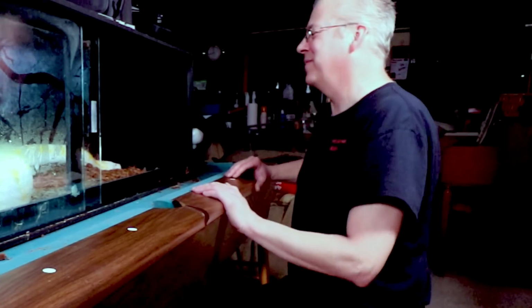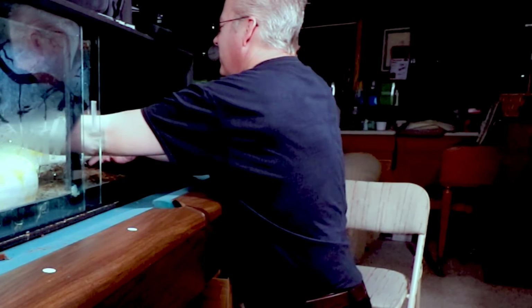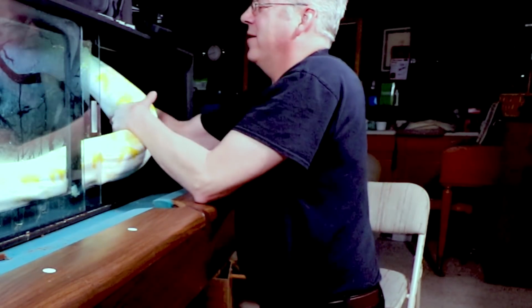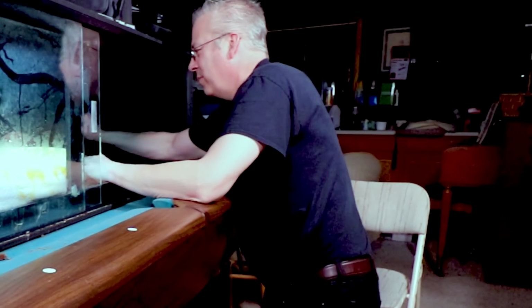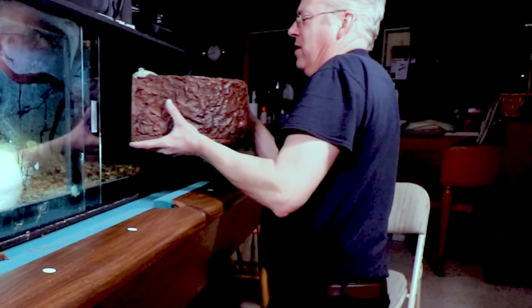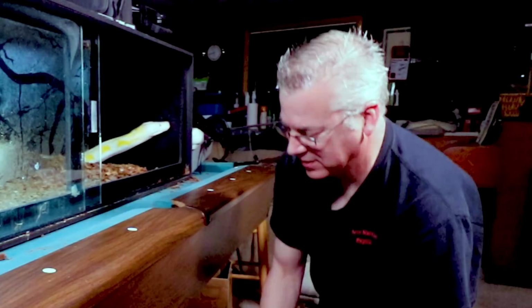That's a funny snake. I kind of want to get her out again. See if we can play with her a little bit more. I actually need to change her water. I can show you this water bowl. Look at this. Look at how big her water bowl is. That's a big old water bowl. That's awesome.